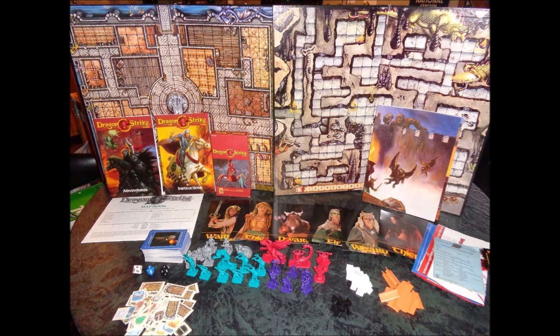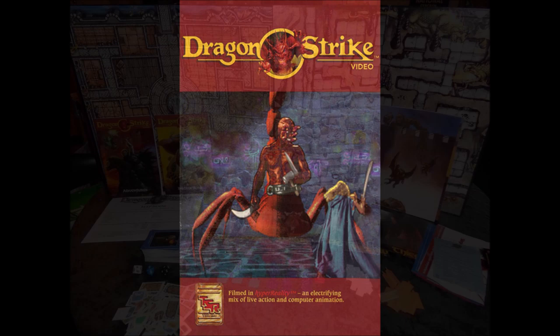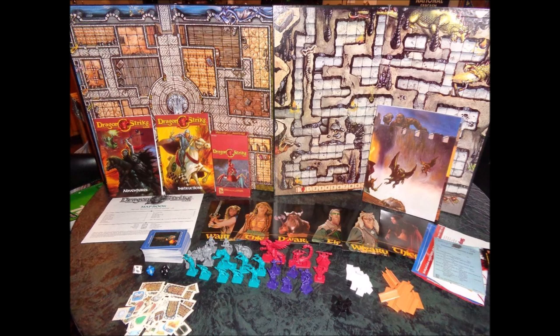a really cool looking Dungeon Master screen, 24 plastic clips, 22 plastic faces, 43 cardboard markers, 3 polyhedral dice, and of course the infamous VHS tape. Needless to say, there were a lot of components in this box, and it retailed for only $34.99 US, which, considering the contents, was pretty reasonable. I remember back in the day buying this game simply for the value of the cool plastic miniatures.